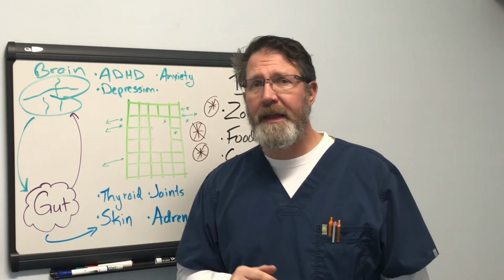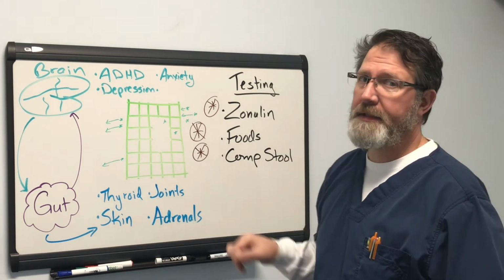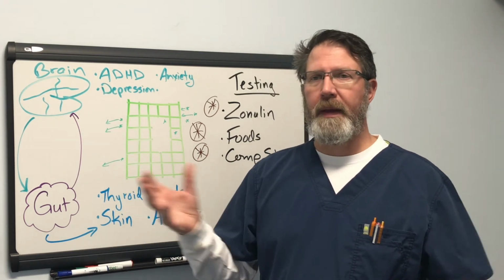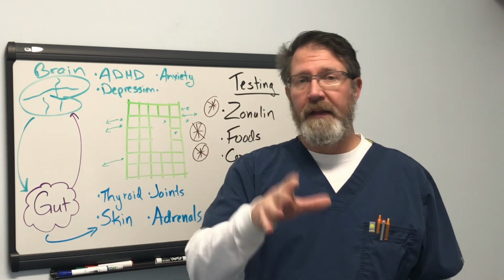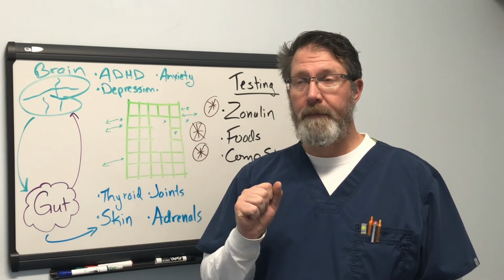And if you've had deep issues, oftentimes we need to do a comprehensive stool analysis, which will dig deeper into the underlying causes. Is there a balance in bacteria? Right? Is there a balance or an imbalance in the digestive system? And is there dysbiosis present? Things like that.